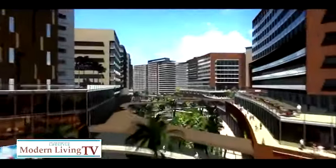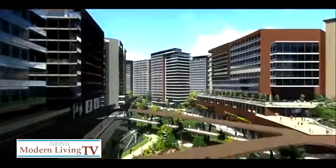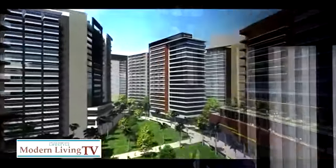One of the most unique features of Arca South is its in-city campus. What we are actually trying to achieve in Arca South is something very, very different.